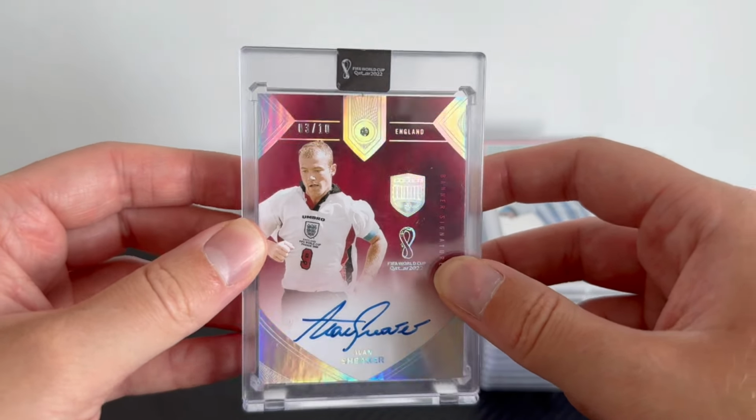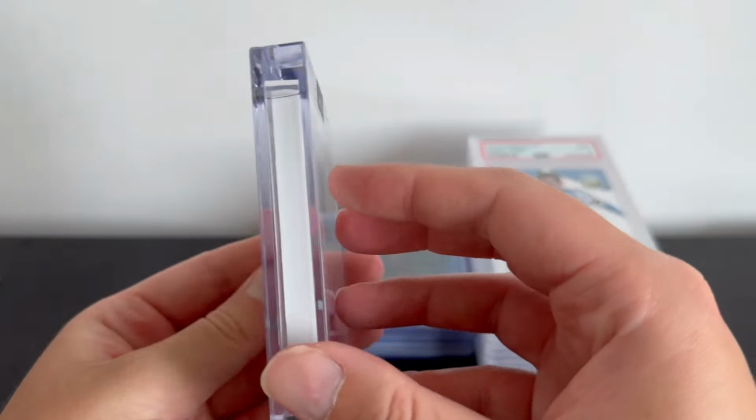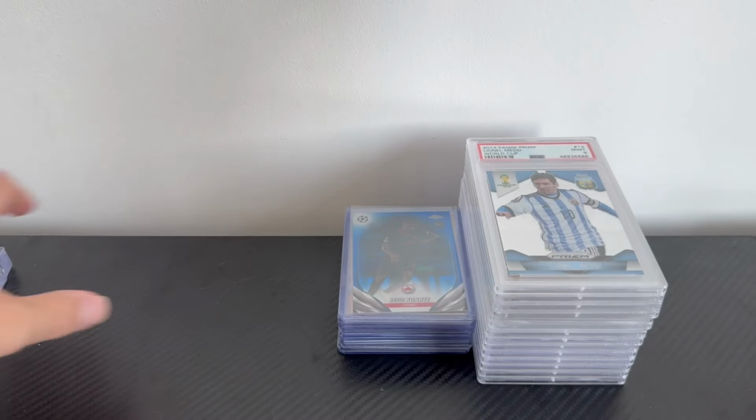Probably worth between £200 and £350. This is one of my favourite cards. One of the thickest cards you're ever going to see as well, which is mental. But we have an Alan Shearer diamond autograph card there.